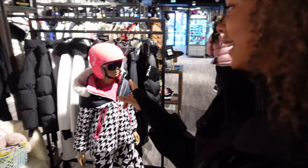Walked in and I thought this was a real child. What the hell, it's a mannequin? How good they look though. Ocean, Mum is going to be taking you skiing because you need to look cool like these little kids. Well, it's not real kids, it's a mannequin, but you get the drift.